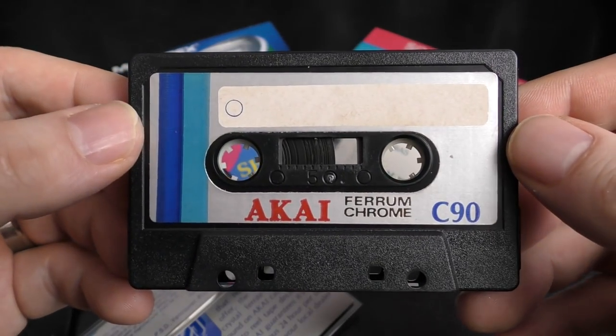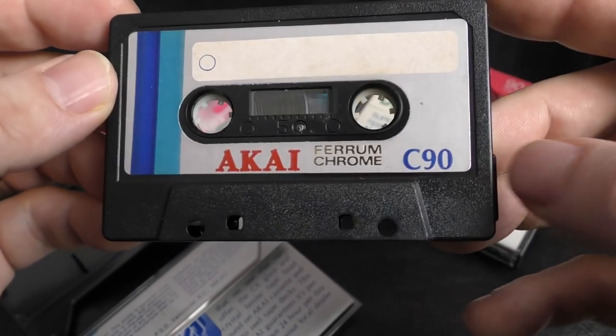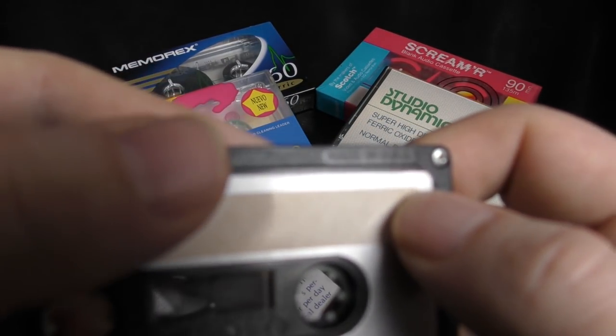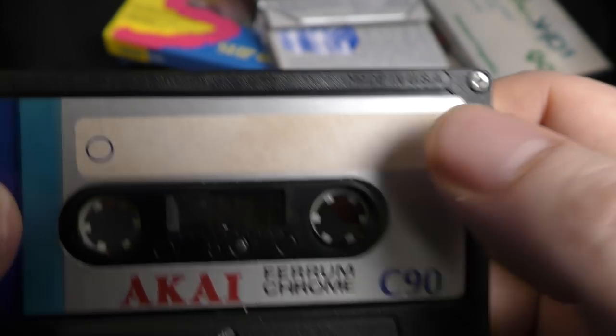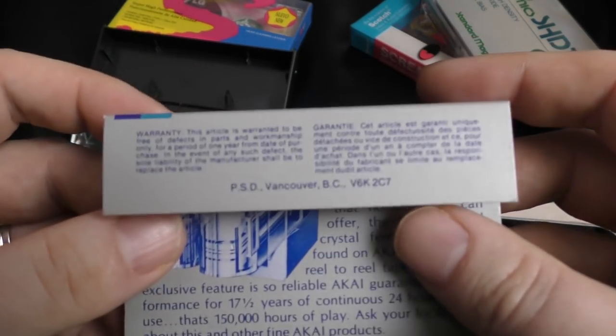The tape itself looks like a typical late 70s shell. Apart from this, if we look here, it says... oh, I can't focus on it. Let's get all these out of the way. There we go. Made in the USA. So the shell, at least, is made in the USA, and the actual tape says PSD Vancouver.